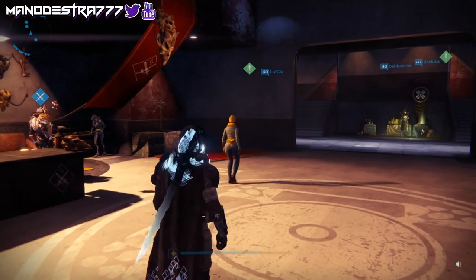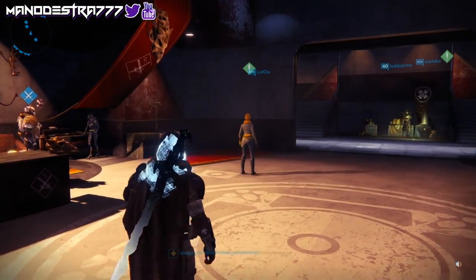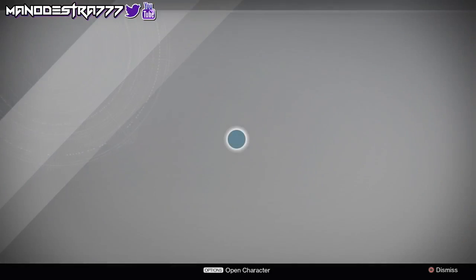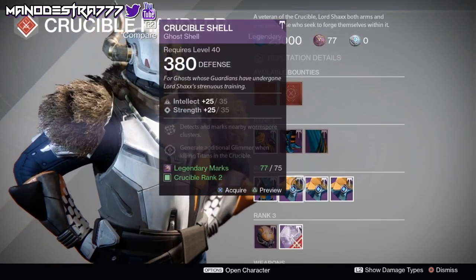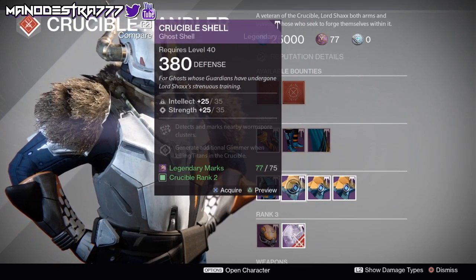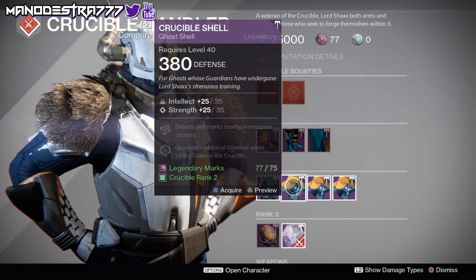Going over and looking at the rest of the items this week, we've also got a ghost over here by the Vanguard Lord Shaxx by the Crucible Handler. That's going to be an intellect strength roll ghost over here, and there it is right there. The Crucible Shell is going to be an intellect strength roll there if you need a 100% roll.